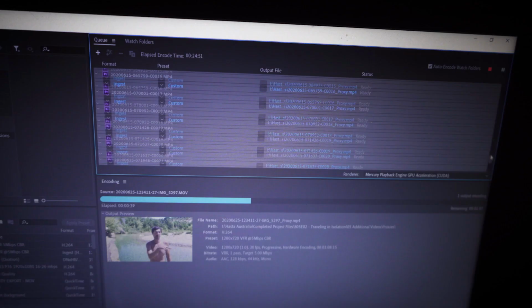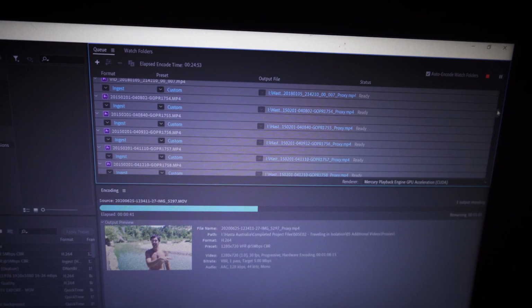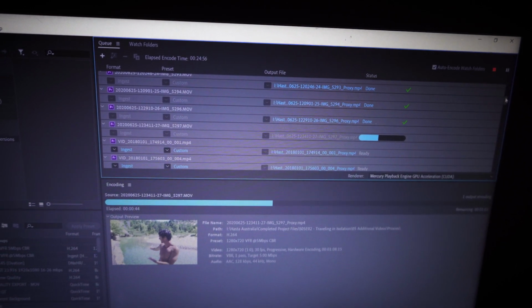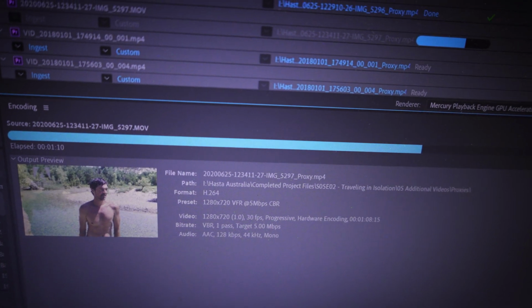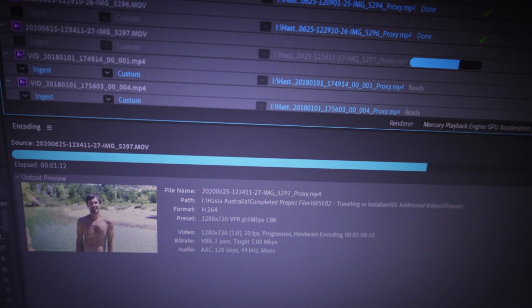our computer is running all night, turning the footage we capture during the daytime into proxies, which are basically smaller versions of the same file, so that we can actually edit on our laptops, because we don't have the luxury of a huge desktop power station to do our editing. We have to edit on the laptops because our studio is mobile.